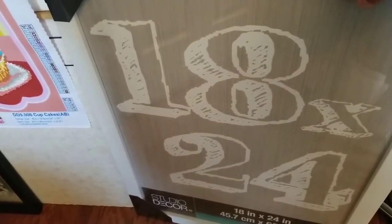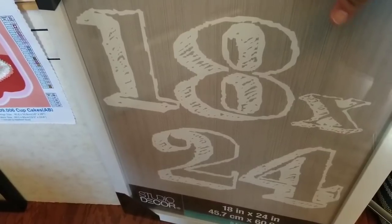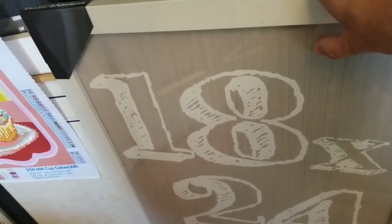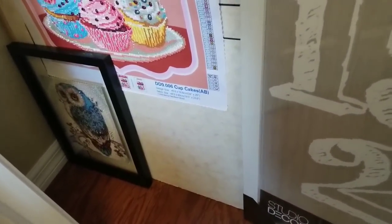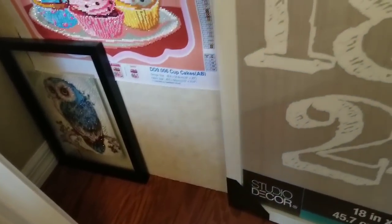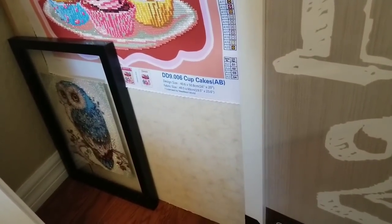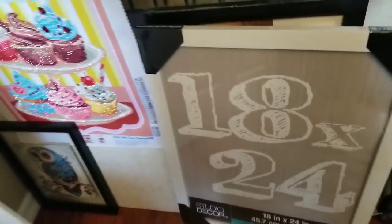So I end up with 2 inches, you know, 1 inch and 1 inch, 16, 18, that's 2 leftover inches. And then with the 24 I've got 2 inches, so it's not square in there. So I'm gonna try again, see if I can find a frame that's closer to 16 by 20 or at least the same proportions, so that my mat would end up correct.